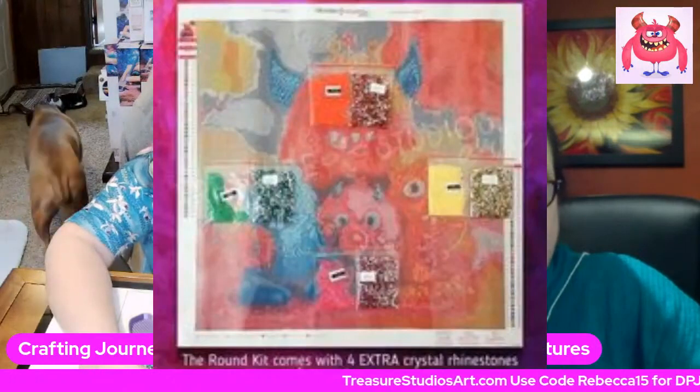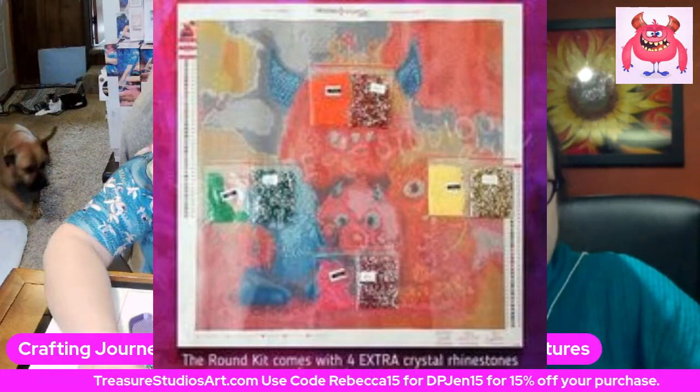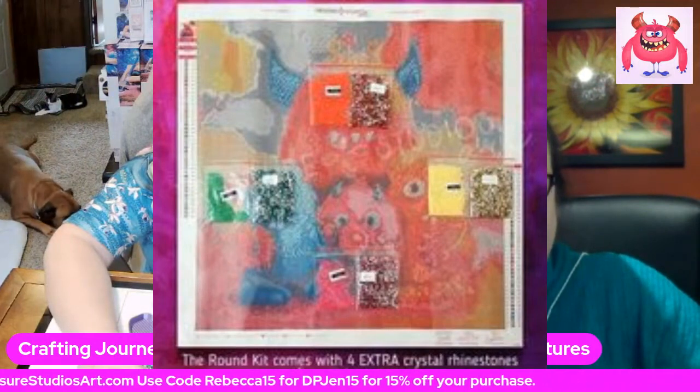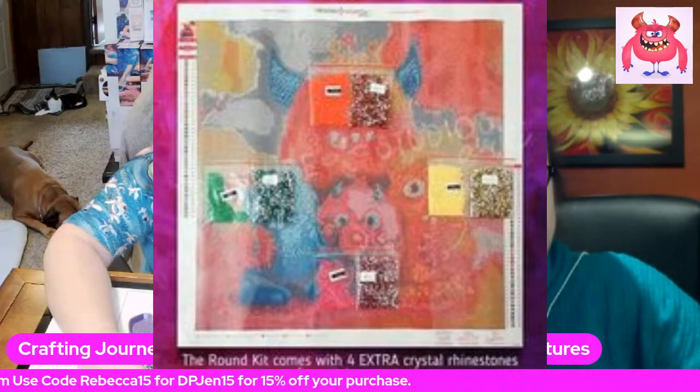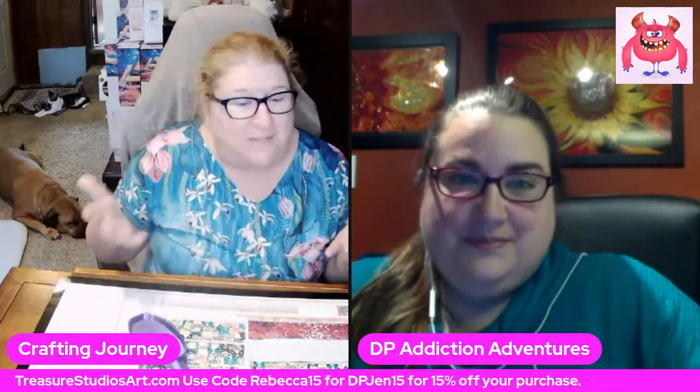Exactly. It does come in square or round, but I am partial to round, because Rachel at Treasure Studios Art has graciously added 4 bonus crystals for the round that you can put throughout the painting wherever you like. We'll have to consult with Tia on where to put those. But I think it's fun because if you order the rounds, everybody's painting is going to be different.